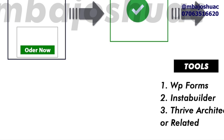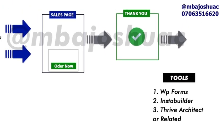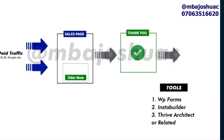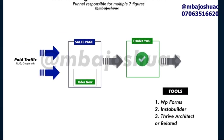All right, and before, even in 2019, Instabuilder was one of the most common sales page design tools in Nigeria, even across Africa. Then in late 2019 and in 2020, Thrive Architect took over the whole space massively, and right now Elementor is also competing massively. In fact, it's topping the tools being used to design sales pages. That's not my topic today, but that's on a lighter note for those who want to take note. So this is the old sales funnel in vogue right now.